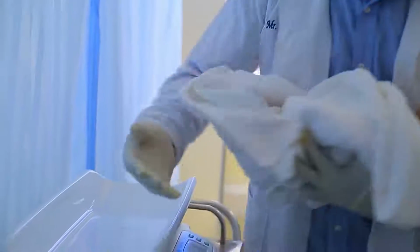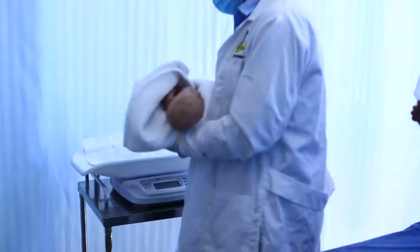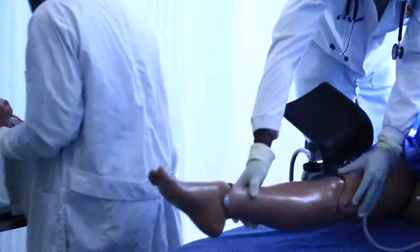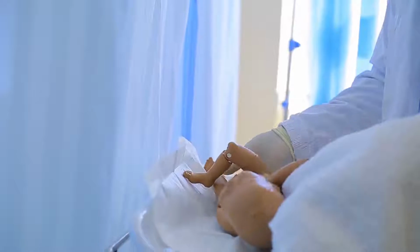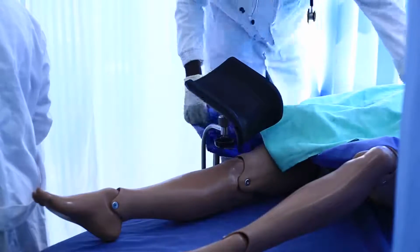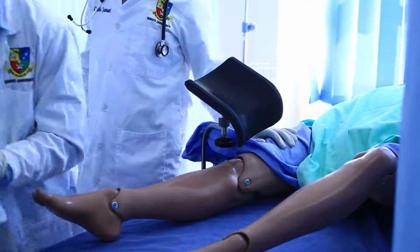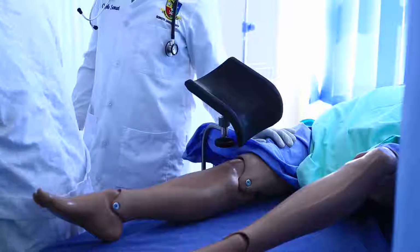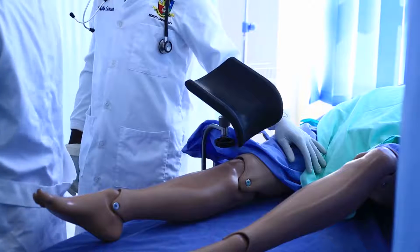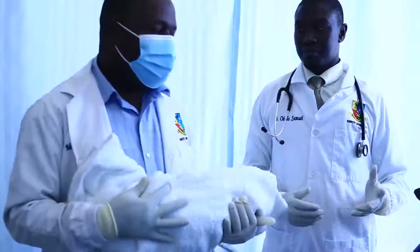Usually we use this. You should not add so much weight. We can't use this in weighing the baby. This environment is warm enough. So we put our baby on the weighing scale, we weigh the baby and then get the weight. After that, we put our baby back into the baby clothes and then cover the baby properly so that he or she is warm. And then take back the baby to the mother.